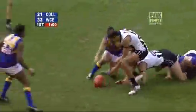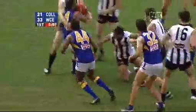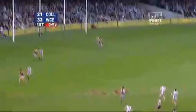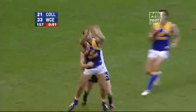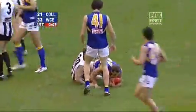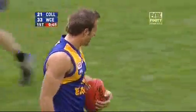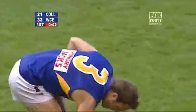Waters goes hard. Great effort, Kerr. Kerr got it to Whitpunda, to Braun. Left foot kick. Wobbles into the pocket. Oh, Judd. Beautiful mark. Well, two superstars there. Daniel Kerr, his effort just to get that ball out, and Judd to take that grab.